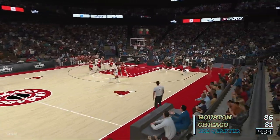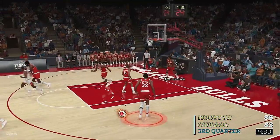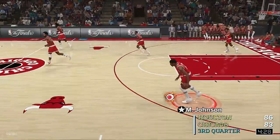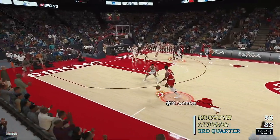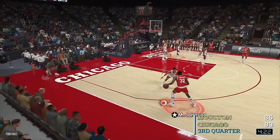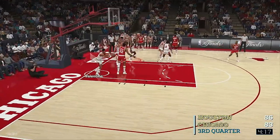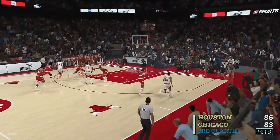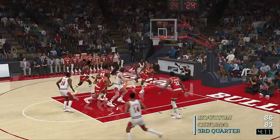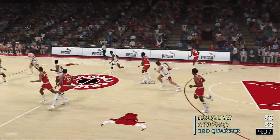For Chicago, they've gone 7-12 from the floor since coming out of the break. King, that's good. Confidence poking through on that mid-ranger. Tough shot to get a feel for. Johnson outside. And stolen by Valentine. And they're moving it up. King's shot is off. Houston leading by 3.